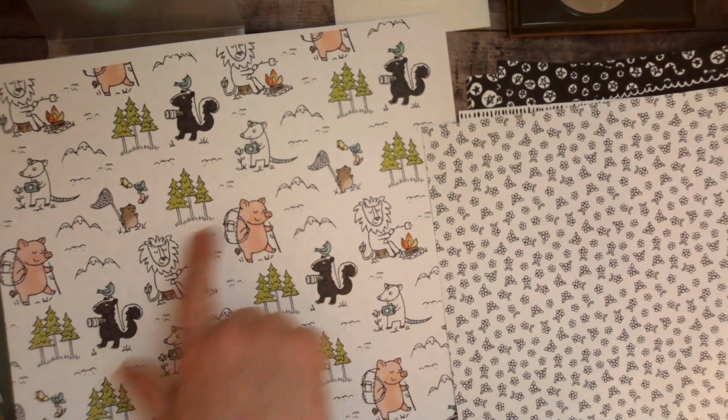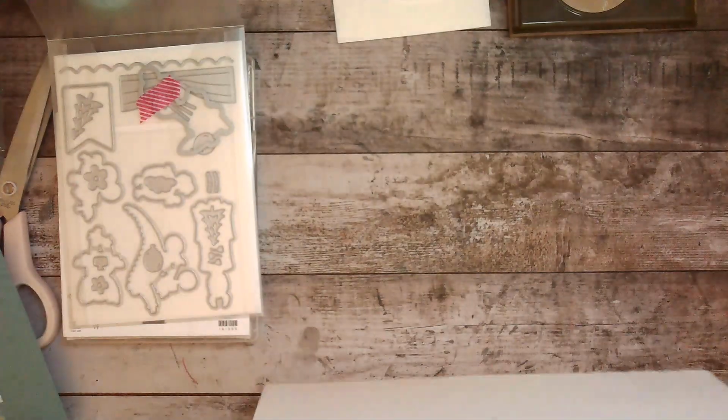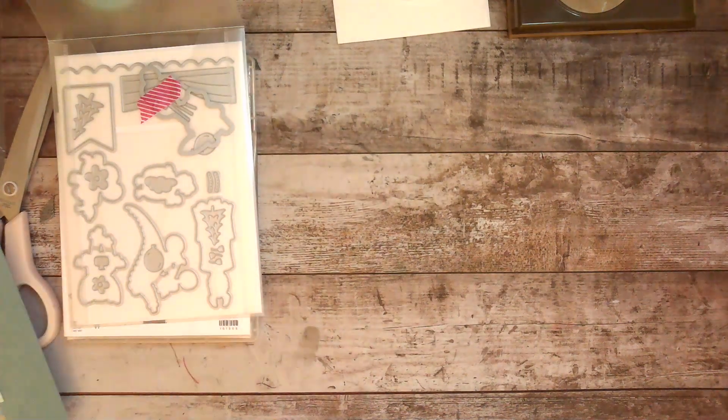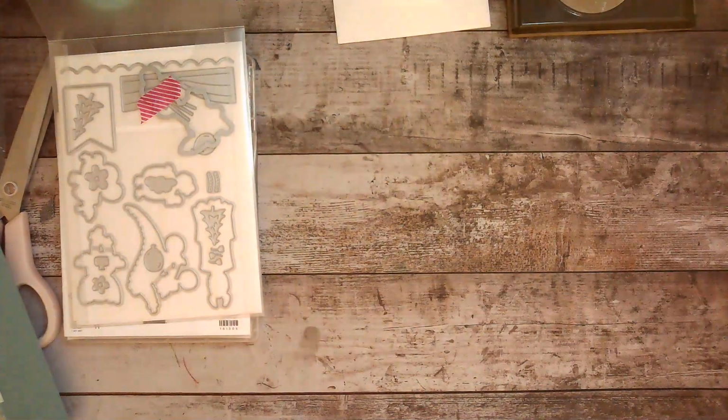A little piggy with a backpack. So anyways, I don't know, there was something about this set that just grabbed my attention. So again, $59 for the paper share, and that will be shipped to you on or around May 20th.